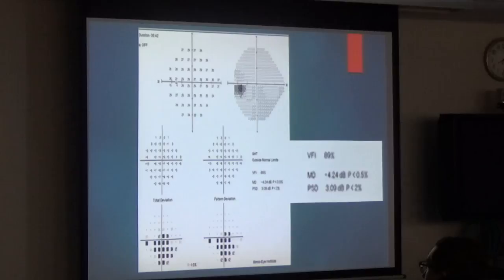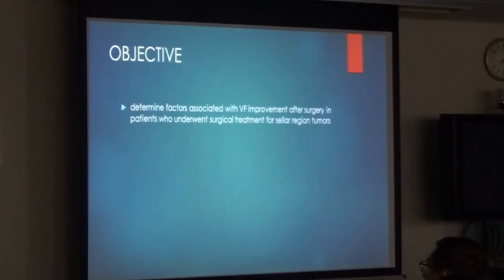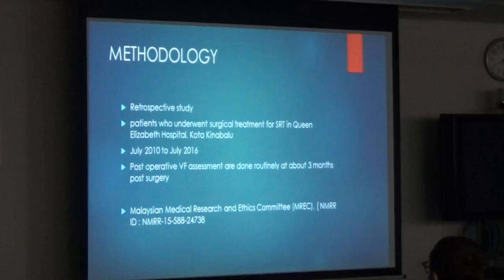The objective of our study is to determine factors associated with visual field improvement after surgery. I did a retrospective study on patients who underwent surgical treatment for sellar region tumors from July 2010 to 2016. On all our patients, postoperatively, we routinely do a repeat assessment on Humphrey after 3 months.